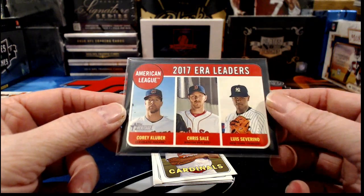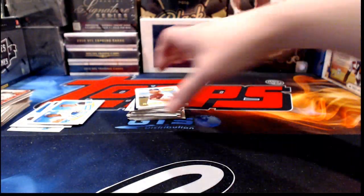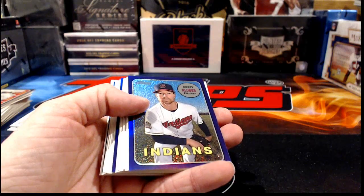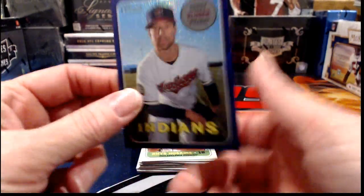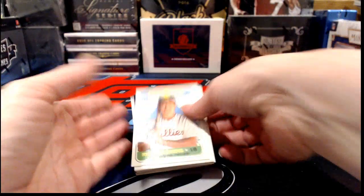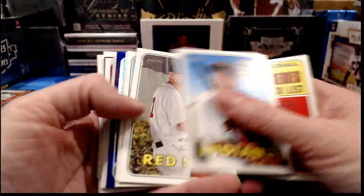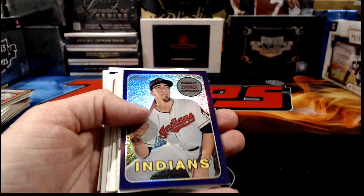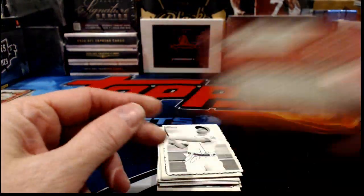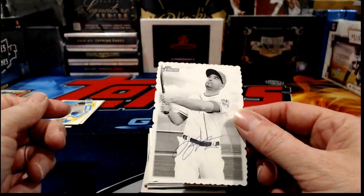American League ERA leaders with the black border, but of course we're going to have to set it aside over there and determine by way of random where it goes. Oh, yeah, the Jackie Robinson, Bryce Harper is very nice out of the short print out of Gypsy Queen the other night. Corey Kluber, Indians. New Age Performers, Rhys Hoskins for the Phillies. Didn't you hit something else in that break, too? You hit something else that night, too, it seems like. Indians, Bradley Zimmer. I mean, something else that was of some significance. Joey Votto for the Reds.